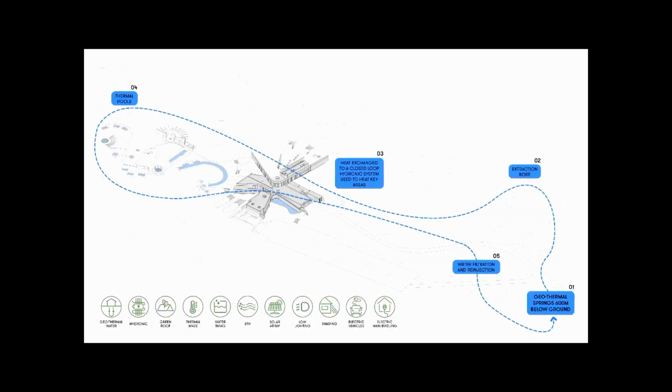Sustainability was a strong consideration for Hayball and the client. A key initiative is the extraction of geothermal water and how its life cycle contributes to the sustainable operations of the spa. Extracted from a natural spring 600 metres below ground, the geothermal water passes through a heat exchange in the building, whereby excess heat is transferred to a closed-loop hydronic system that provides warm floors, seats, and day beds in the change rooms and relaxation zone.